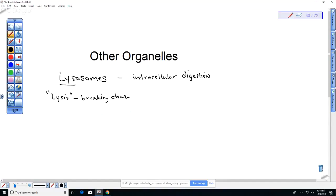So we also have extracellular digestion. In our digestive tract, we release enzymes into the space. We break down the food into smaller and smaller pieces. But ultimately, cells have to be able to take that small food particle and take it inside and digest it even further. So we have intracellular digestion. So these contain enzymes that break down substances.